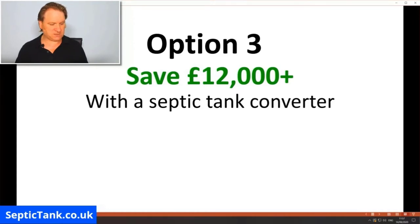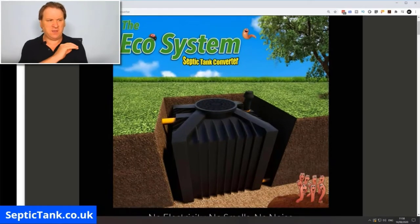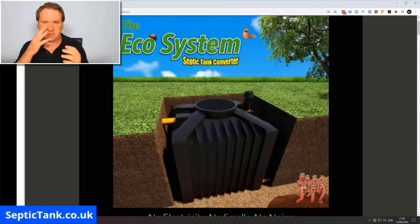Okay, let me just get this up here. Here we go. They're a small government black box, like the one in the picture there. This particular one that's really popular in the UK now is called an ecosystem. There are two types of septic tank converters: electric ones and non-electric ones. Personally, I don't like the electric ones because they break down. They cost about 500 quid a year plus to run.